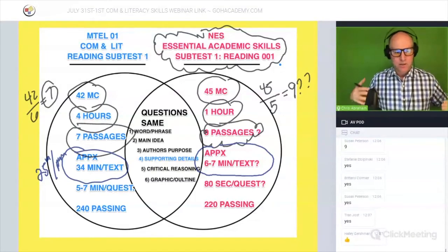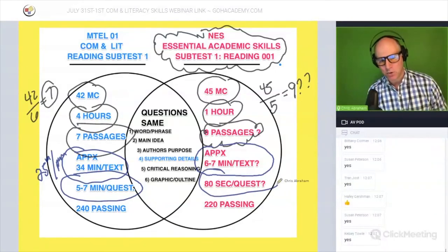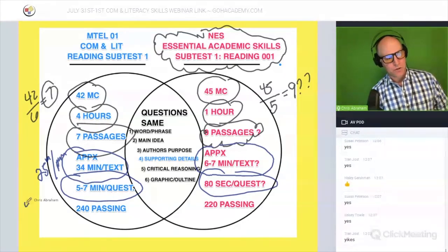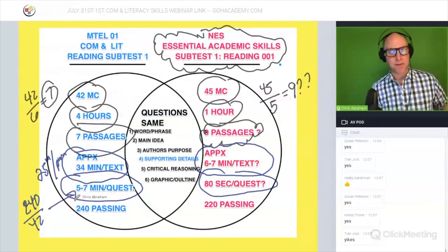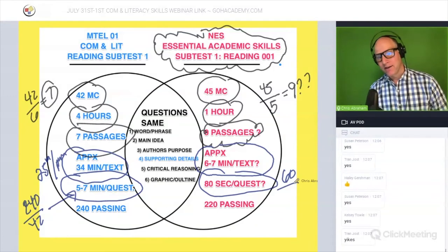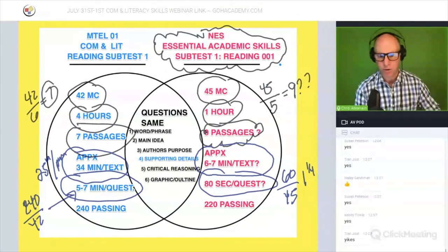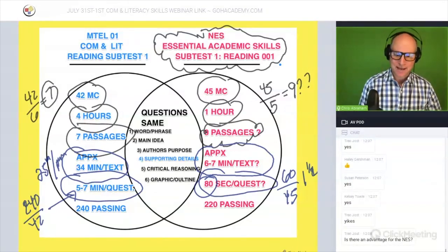If you break it down by time per question, this one's got 5 to 7 minutes per question. This one's got 80 seconds per question. I got that number by doing this math: 4 hours, 240 minutes divided by 42 questions. That's how I got this number. Got it? So if we did the same math here, you have 1 hour divided by 45 questions. You're going to get something around 1 minute and a quarter per question, or 1 minute and a third per question. And that's how I got around 80 seconds. Okay. Before we go to the passing grade, does everyone see the difference?